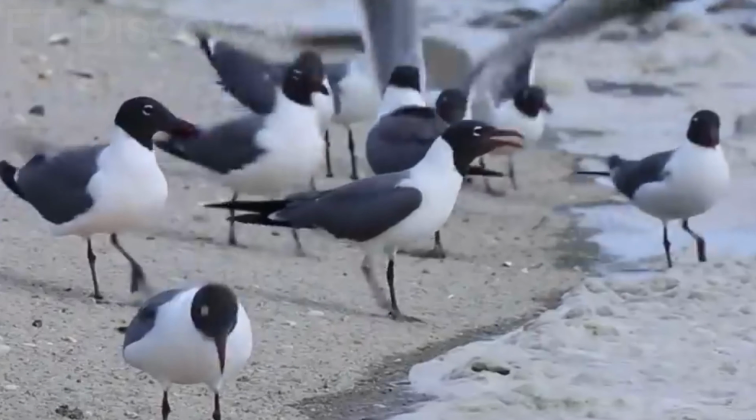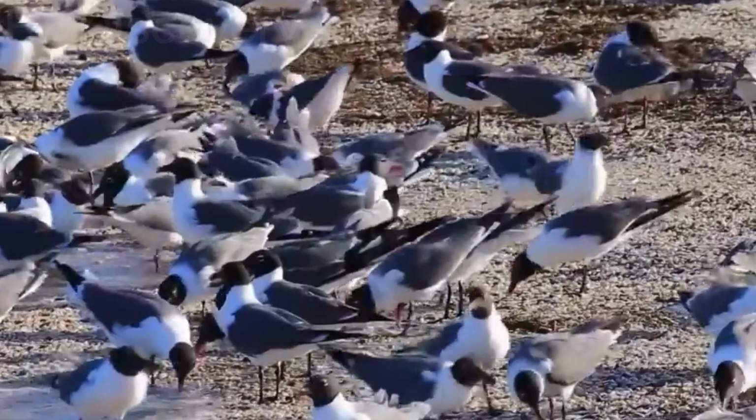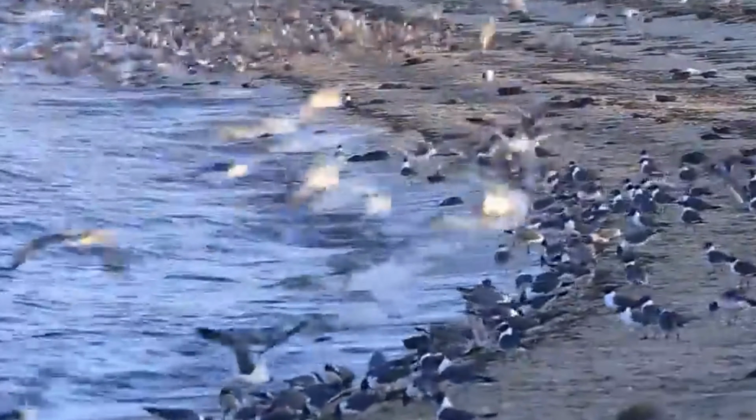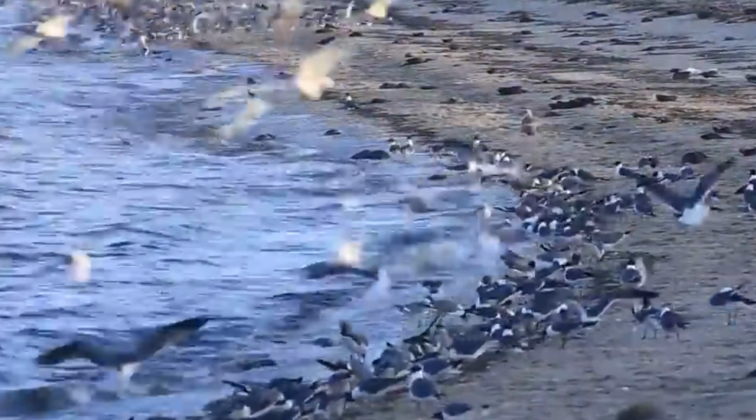Their iconic horseshoe-shaped exoskeleton isn't just for show. It serves as armor, protecting them from predators and the rigors of their environment. Horseshoe crabs undergo molting, shedding their exoskeleton as they grow.